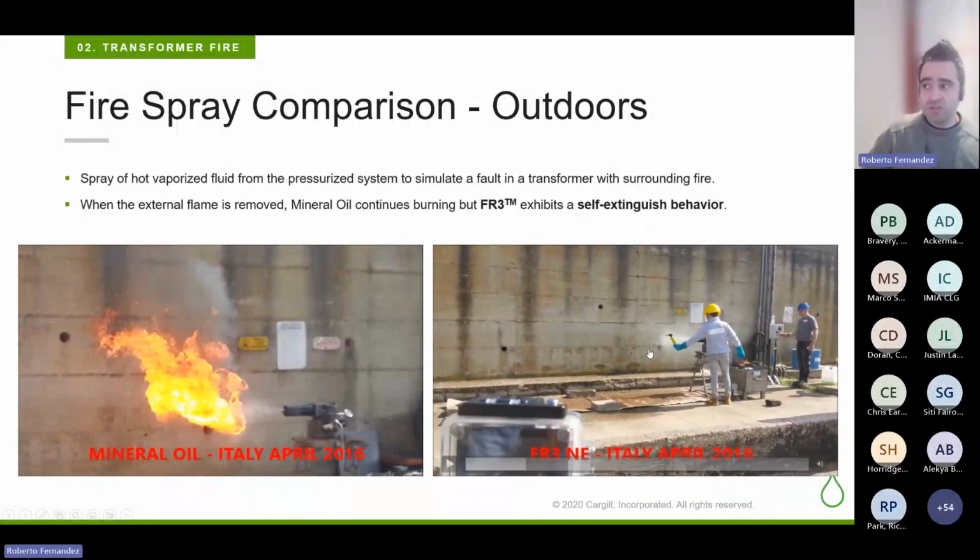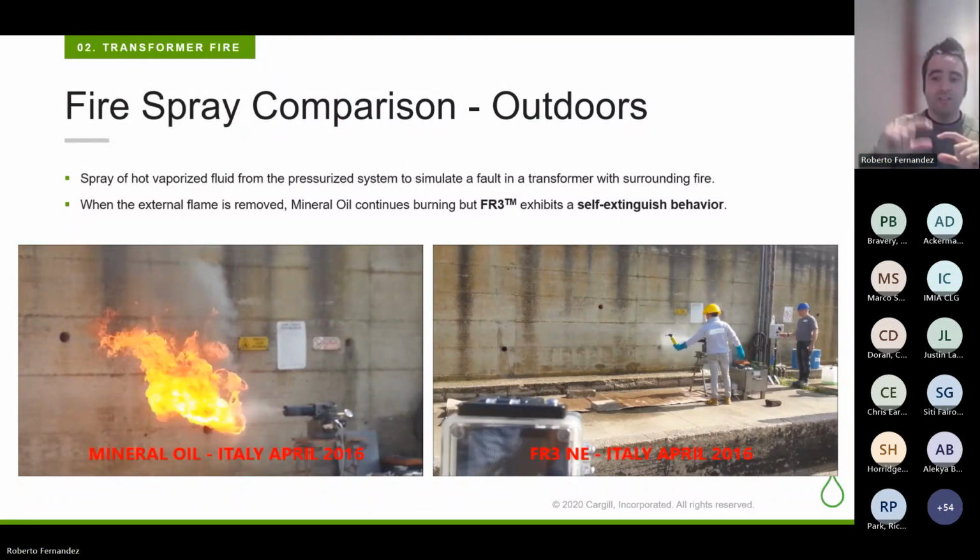when you remove the torch in this spray, the self-extinguishing behavior of the FR3 automatically removes the fire. This happens because of the fire point difference. The amount of energy that is needed to bring the fluid to the temperature where it burns is much higher for FR3 than for mineral oil. So under the occurrence of the same event, the consequences are very different, as you can see here.